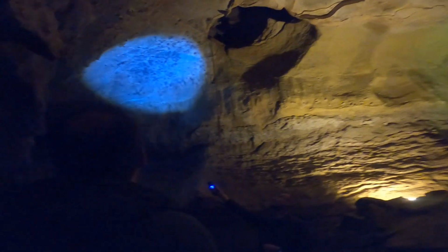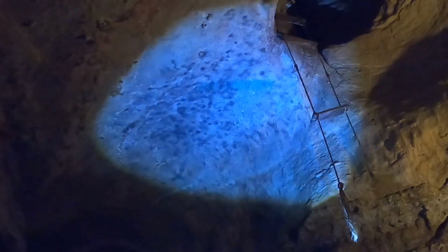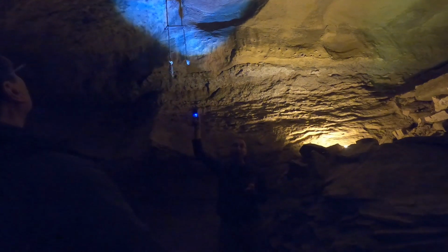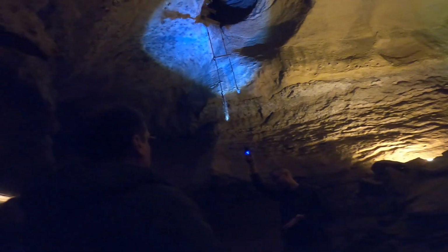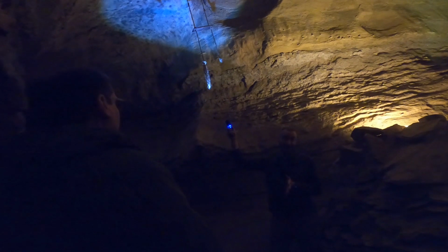Now, the black stuff there, that is not guano, that's not bat poo, y'all. That's actually soot marks from the early cavers' candles. They very quickly learned that open flame and dry wood and rope ladders don't mix very well. They burned the first few ladders down. It was a bad tour back in those days. OSHA would have loved us. They would have had a field day back there.